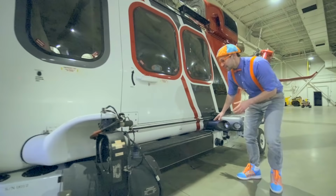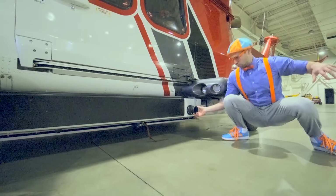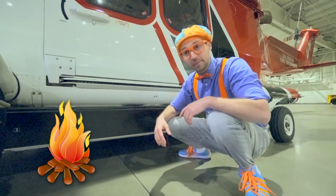And back here, this is a water tank. And you fill it up right here. Grab the hose. Bring on the water! Then this fills up with water, and then from there you fly over things and you pour water on things, like fires, so then you can save people. Wow, what a cool machine. Let's see what else there is, come on.